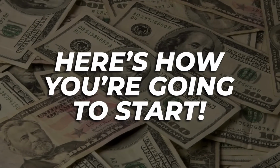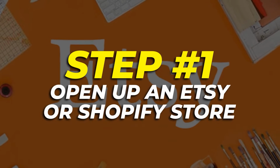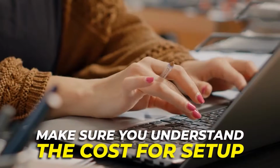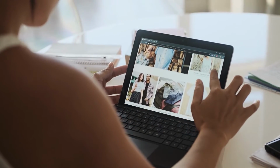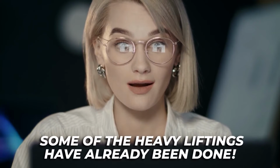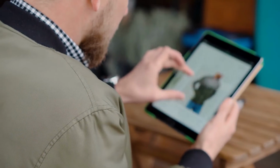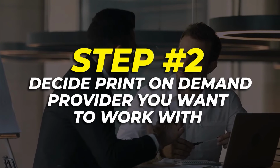We'll give you a simple 2-step process. Step 1. Open up an Etsy or Shopify store. Both are fairly easy to use, but make sure you understand the cost for setup. In the case you don't have a website and want to use a site like these, the advantage is that they are authority sites and some of the heavy lifting has already been done, making them easy to showcase your creations. Step 2. Decide which print-on-demand provider you want to work with.